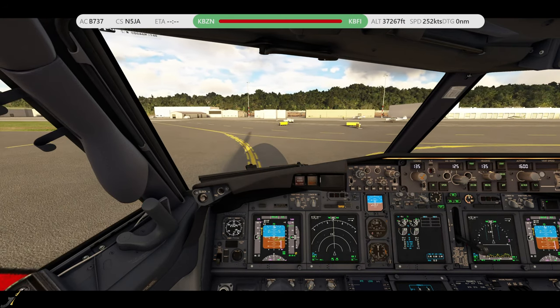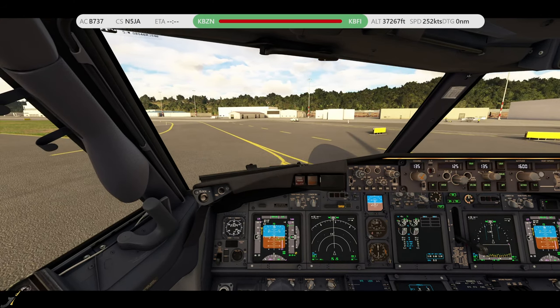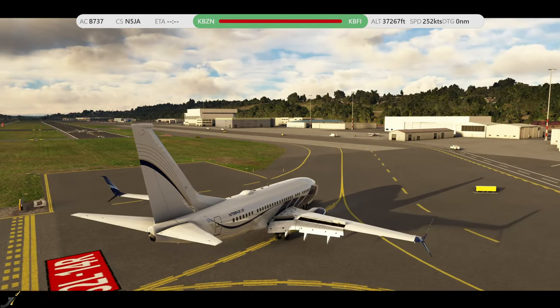And Boeing Field traffic number 52 Alpha, clear runway 14 right. Boeing Field.